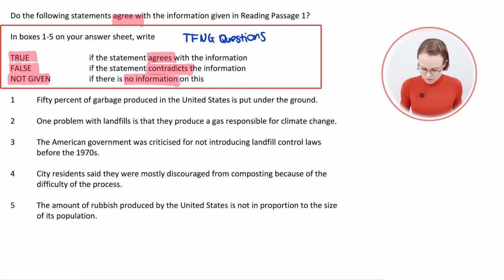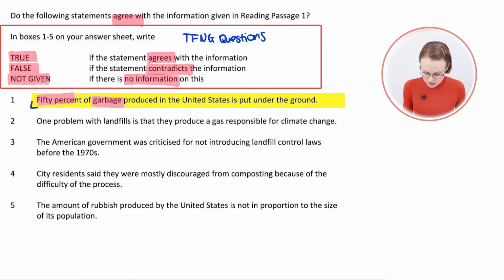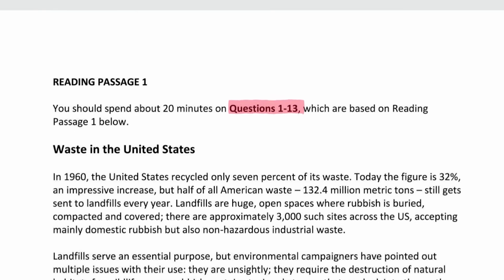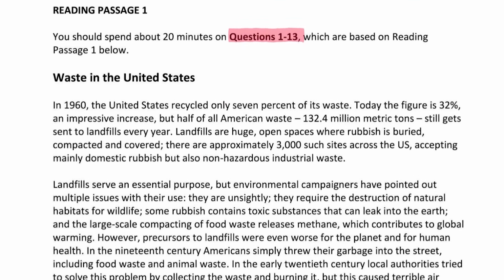Let's start with the first statement. Here it says, 50% of garbage produced in the United States is put under the ground. Now, at this point, we have no idea what the reading passage is about. So let's have a look at the passage and let's look for the information we need to decide whether the statement is true, false, or not given. We are looking for garbage produced in the United States, and we want to know whether 50% of that garbage is put under the ground. Can we find something about this in the passage? Let's start with the first paragraph.